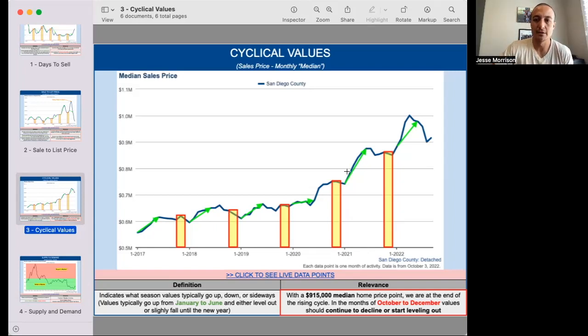You can even see here when prices were going up so steep, they still peaked in June, and then they leveled out for the rest of the year come the next January. So look, we peaked here. We should expect things to level out or take a slight decline, just like we did in the previous years.